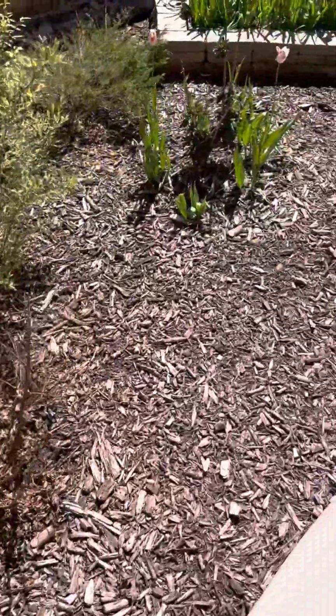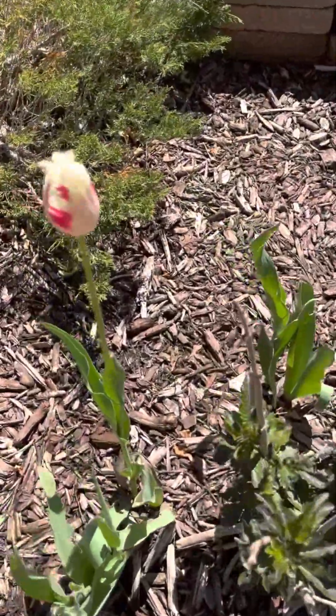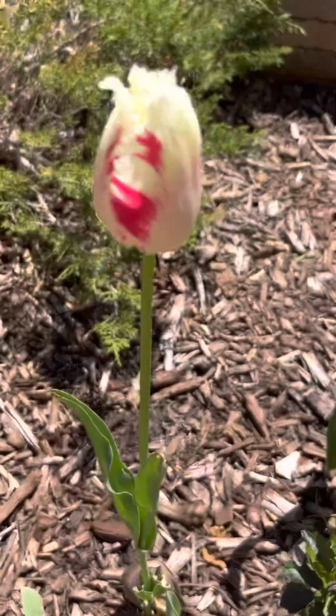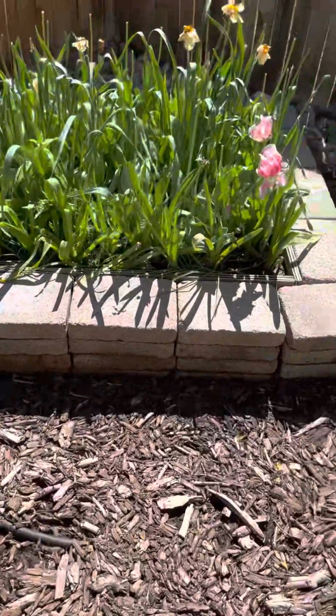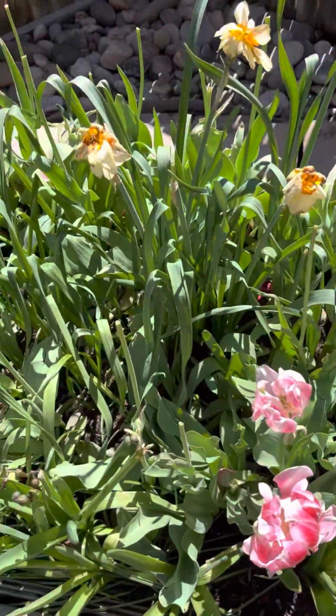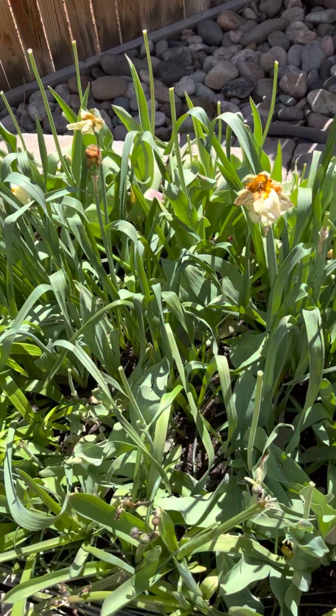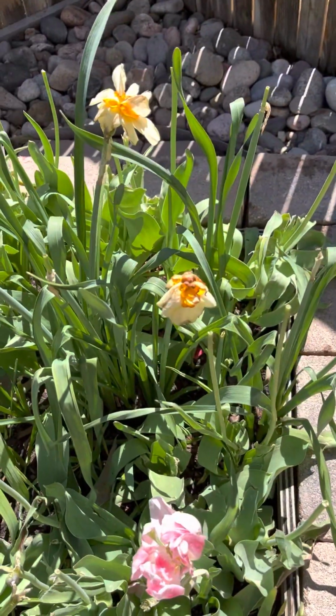Over here, we've got a few more of these carousel tulips. Does it get any better than this? I honestly don't think so. Just really gorgeous. There's a couple of Angeliques hanging on, and I need to deadhead the last of the daffodils here. These guys that have gone over were Tahitis.